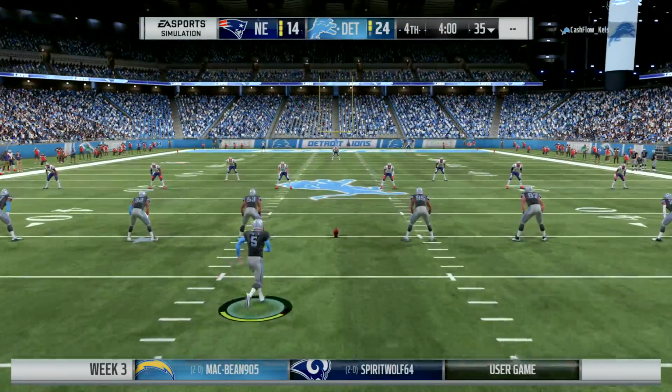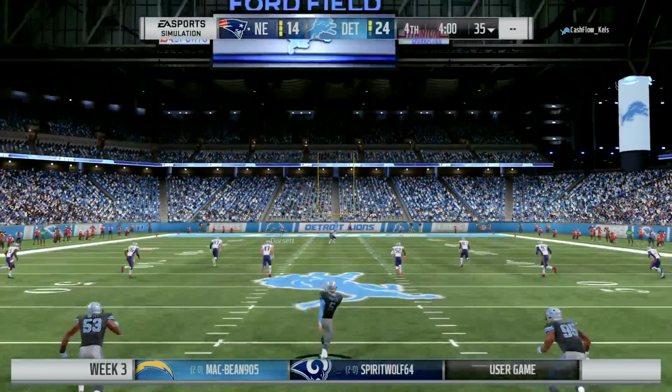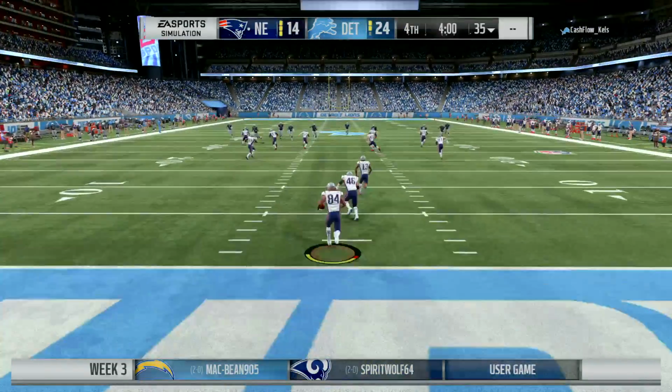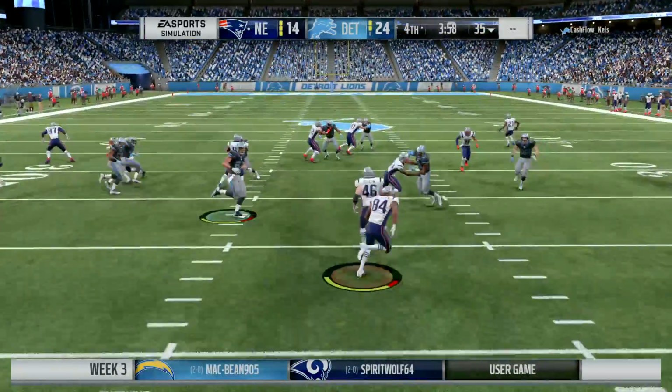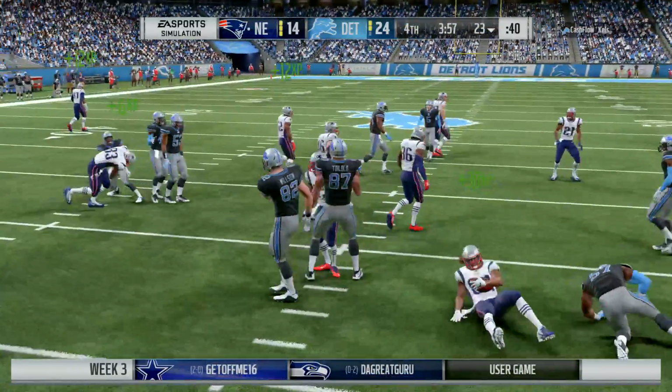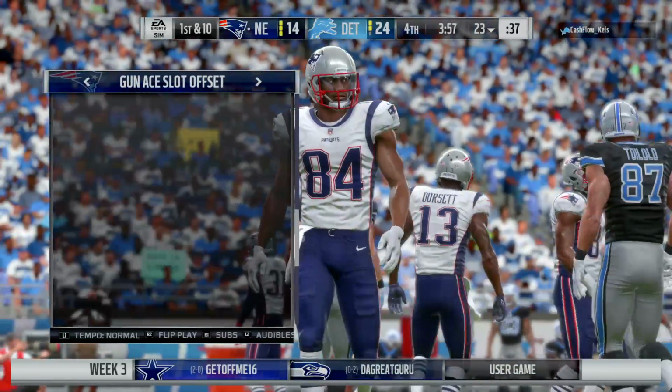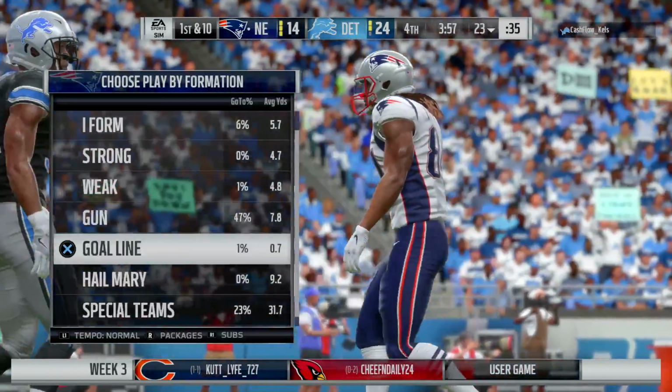Here's Prater now set to kick it away. That'll be taken in the end zone. And he'll bring it a few past the 20 to the 23-yard line. Out comes the New England offense to see what they can do this time.